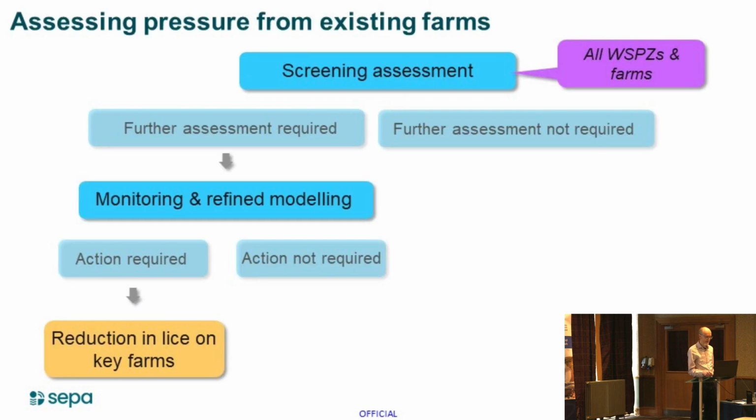Again, we'll use that same screening to prioritise where we look, and the further assessment will be targeted where we do that. That's going to be delivered through monitoring that we'll lead and organise, and refined modelling to really understand the impact of existing farms. And that will determine whether action is required or not. And if action is required, it will involve us driving down the numbers of lice on those farms through regulatory action.